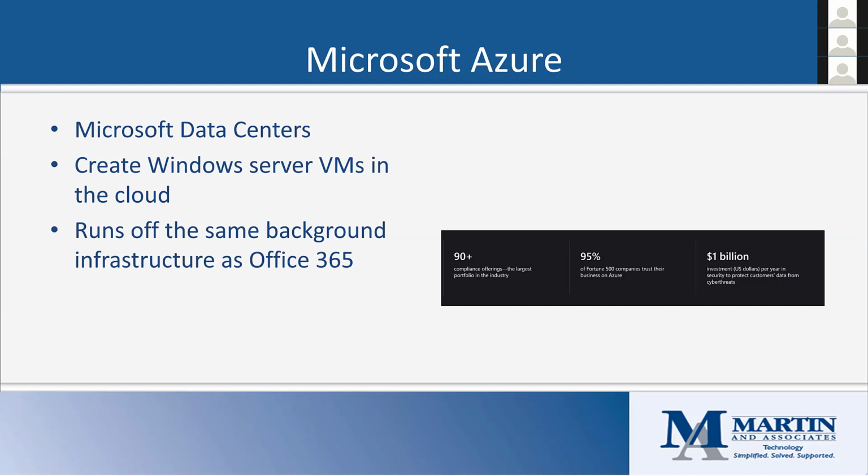A lot of people, within the last 10 years, maybe a little bit longer ago, made the jump from hosting their email in an Exchange server at their office to Office 365. This is the same type of thing. We're looking at taking the machines that host our Sage 100 server and moving them into the same infrastructure.